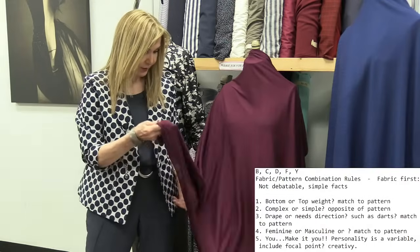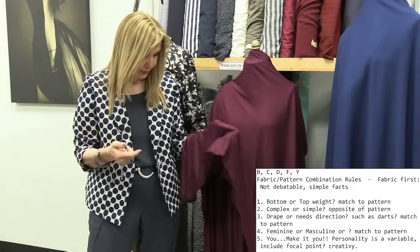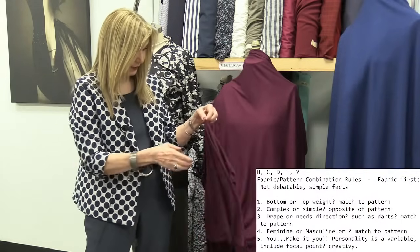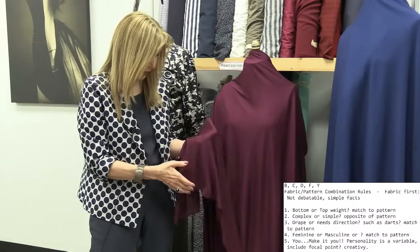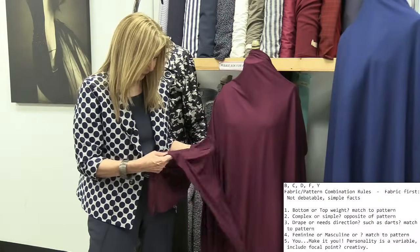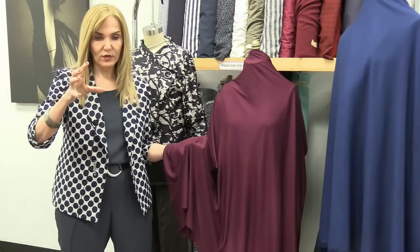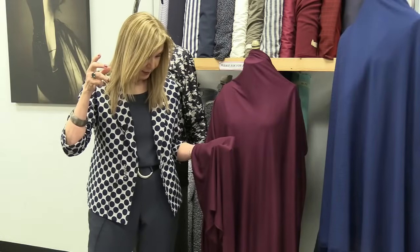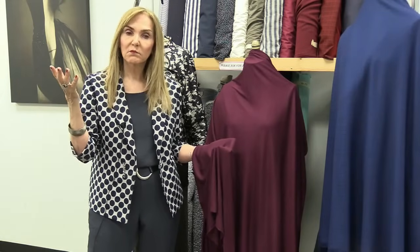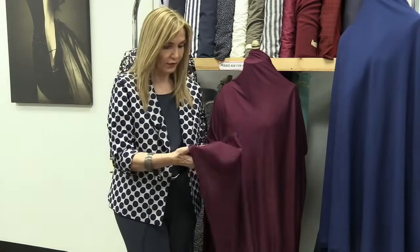Next is complex or simple. It's simple. You know, it's a solid. Solids are simple. Does it drape or need direction? It has really good drape in it. So you can see that it's high twist and it's very close together, so you don't necessarily need darts. Feminine or masculine, we know it's neither one because it's a solid. And there we go. We take those details. We know we want something that's a top weight that can be complex because it's okay to be complex. And we start looking at all those drapey, this is a knit, it has stretch in one direction.